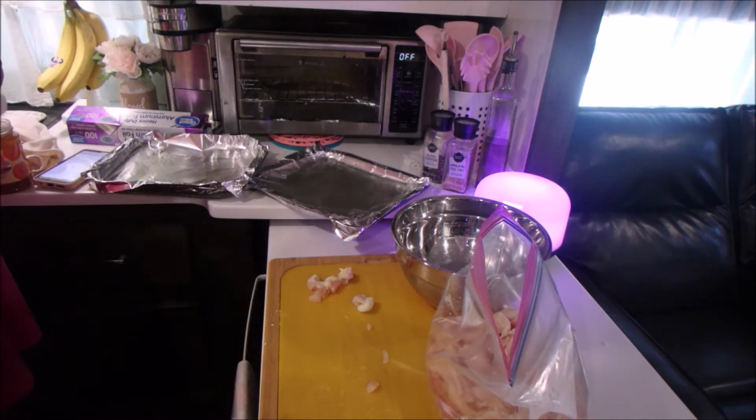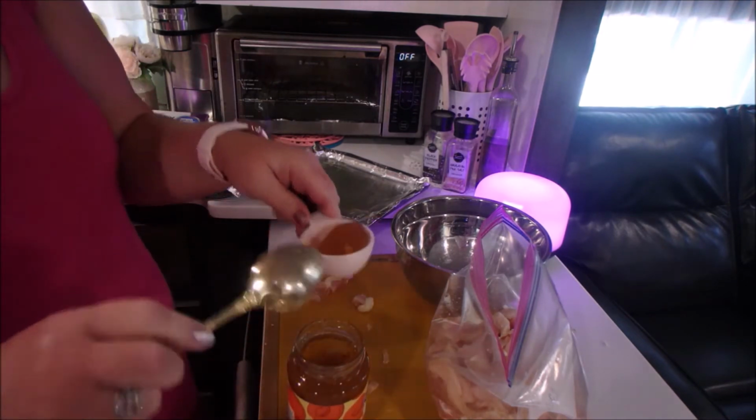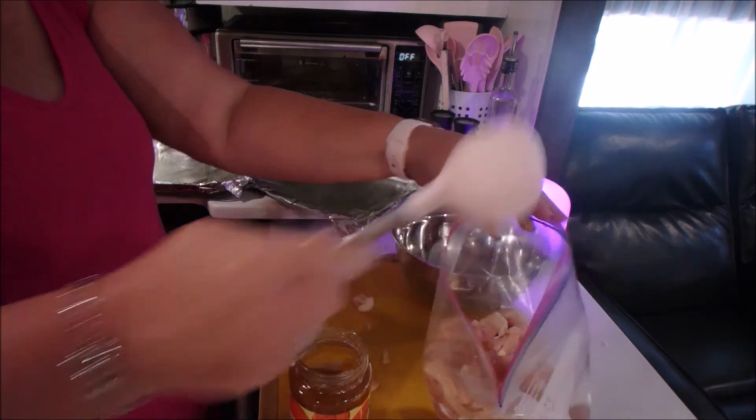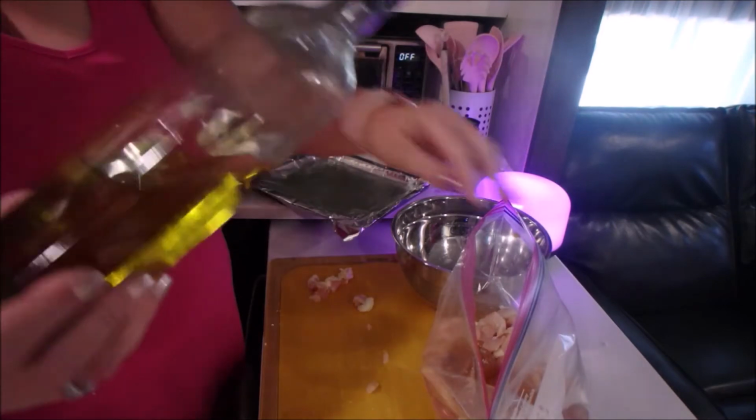Alright, now for our apricot jam. It is a 1/4 cup, so we're going to add that to the bag too, and a little oil, and then we're going to mix that all and get the jam all over the chicken and the cauliflower.